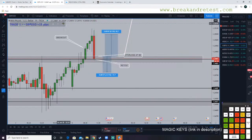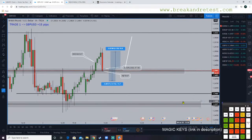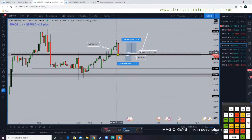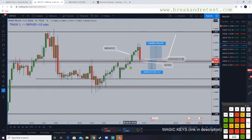I also got stopped at break even, but it was a nice trade. It went almost 20 pips, 18, but still good. We got the first rejection. You see why it's important to take the first retest, the first touch when it makes the retest, because price can go on the first hour, maybe reject all the way up, then on the next 30 minutes come all the way down. And like you can see here, we got stopped at break even for the rest of our positions, but still got some pips. That's most important.